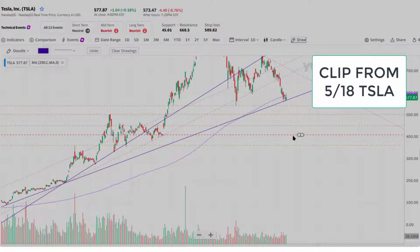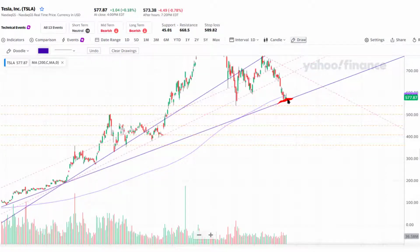Ideally, in terms of if you want to be bullish for the stock, we want to be holding this line and not going below it. I think this is pretty important. It doesn't mean we can't break below it for a candle or two and get back above it.